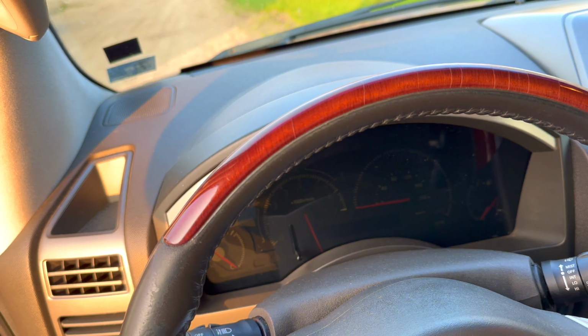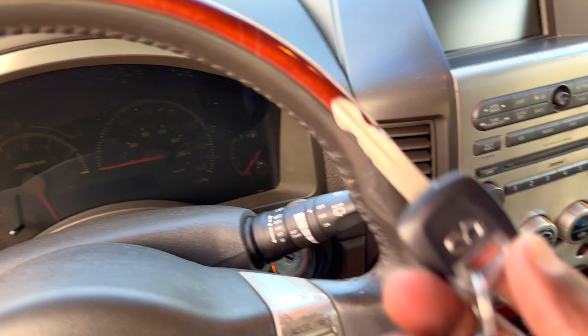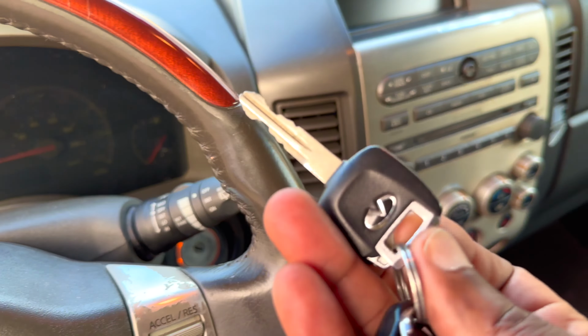So, common problems. Let me grab the key here. The main problem you would have with these vehicles, one of the main problems, is that for 2007 it's just a regular key. In 2008 I think they came out with a chip key, so you had a chip in there. So this is just a regular Nissan key, fob and key. I don't think it has a chip, but it has a premium feel.